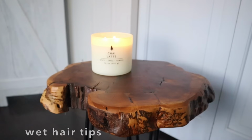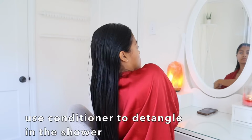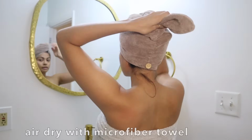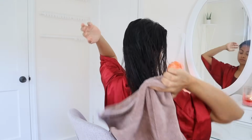So the best practice here is to always apply a leave-in conditioner, hair oil, or conditioner if you're gonna brush your hair wet. And when it comes to air drying, I usually leave my hair in a microfiber towel for 15 minutes to speed up the drying process, which always works, and it is the most gentle way. My hair is almost dry.